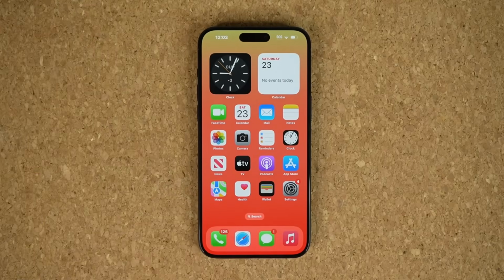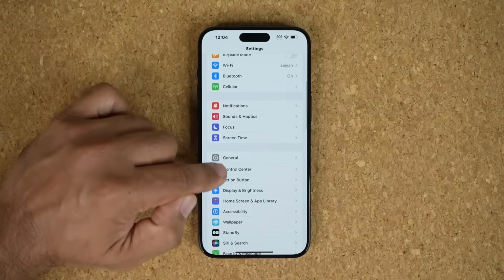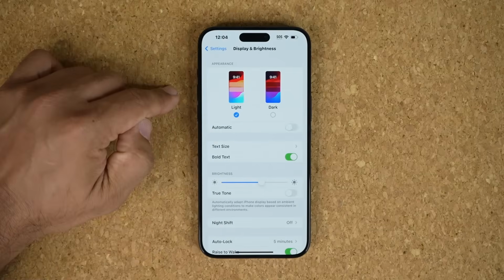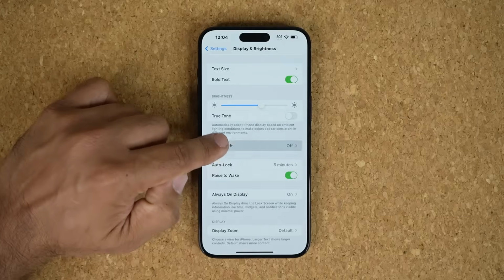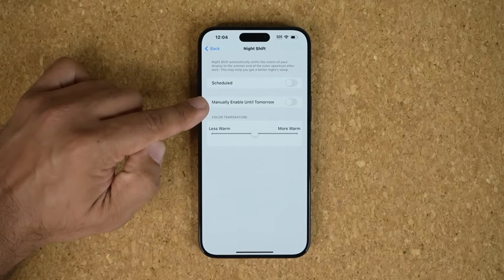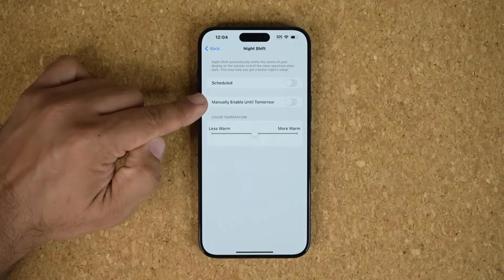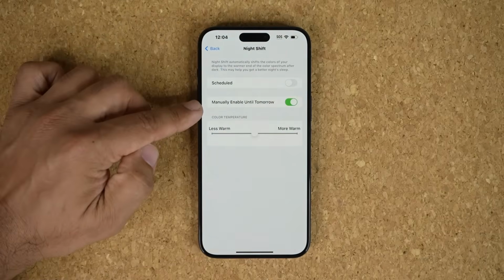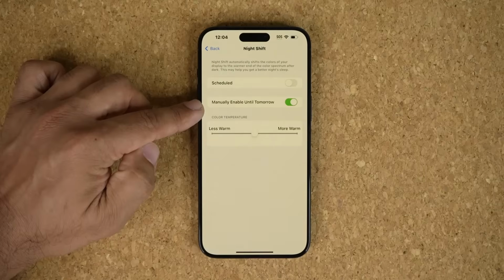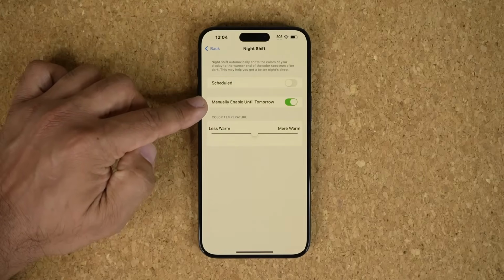Now, one thing I do with all my phones, I always go to the settings, and in the main screen, I like to go to the display, which is right here, and I scroll down and I go to night shift. This is a very important feature, specifically because we look at our phones at nighttime, right before bed, all the time. So by enabling this feature towards the end of the day, you are in fact protecting your eyes. So if you look at your phone with this enabled, it's going to cause less eye strain.